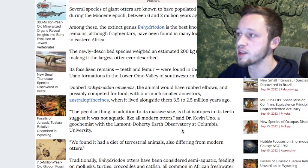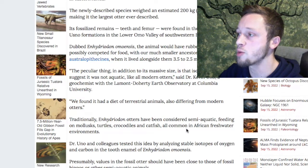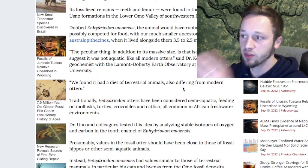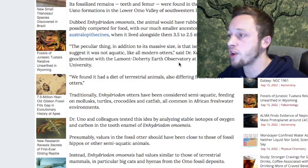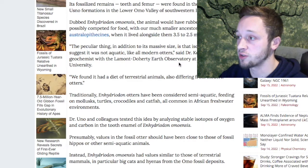Its fossilized remains, teeth and femur, were found in the Shungura and Usno formations in the lower Omo Valley of southwestern Ethiopia. So this is kind of in a region in the, I think, eastern area of Africa, like the Eastern Rift Valley. The fossil sites are a bit north of there, a little bit southwest of there. So anyway, dubbed Enhydriodon omoensis, the animal would have rubbed elbows and possibly competed for food with our much smaller ancestors, Australopithecines, when it lived alongside them 3.5 to 2.5 million years ago.